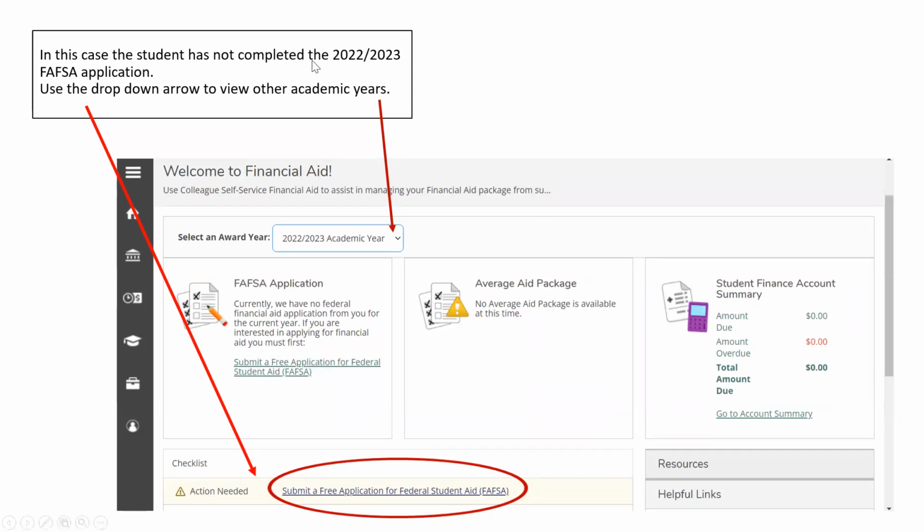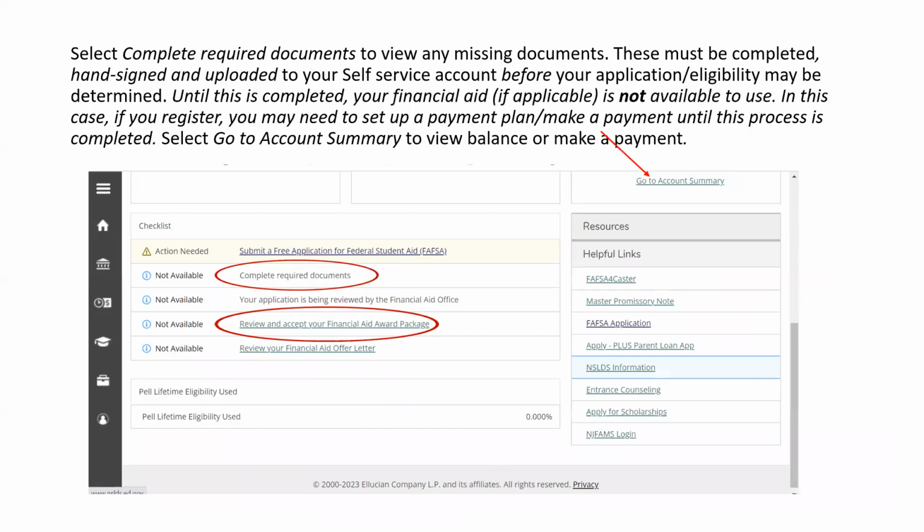In this case, the student has not completed the 22-23 FAFSA application. So they can click on this link to start the process. You can use the drop-down arrow here if you wanted to see another academic year, like the 23-24 financial aid academic school year, which would start with fall 2023. You can also view your completed requirements. You can see there is no application on file.